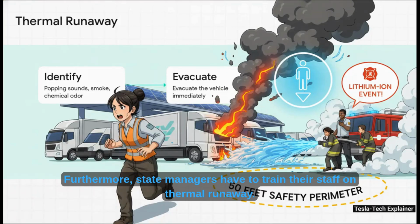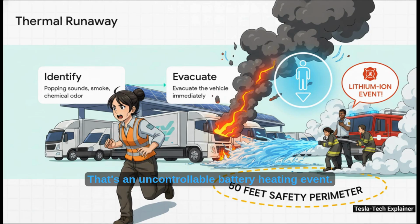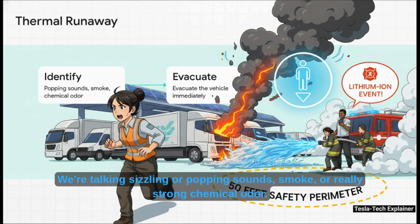Furthermore, fleet managers have to train their staff on thermal runaway. That's an uncontrollable battery heating event. If a battery enclosure is ever compromised, here is the exact step-by-step emergency response protocol. 1. Identify the warning signs. We're talking sizzling or popping sounds, smoke, or a really strong chemical odor.